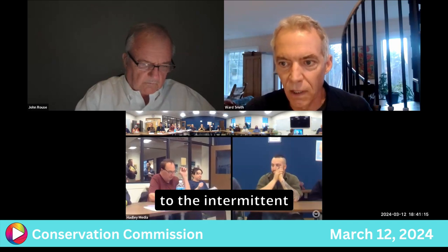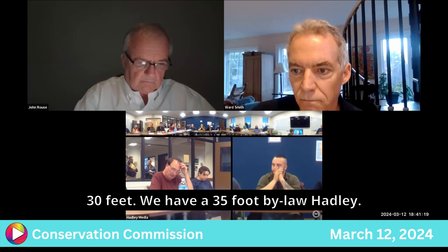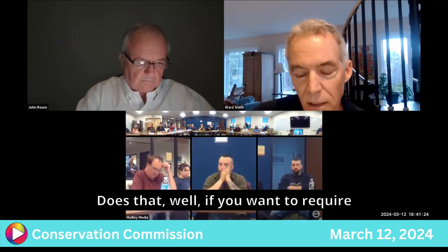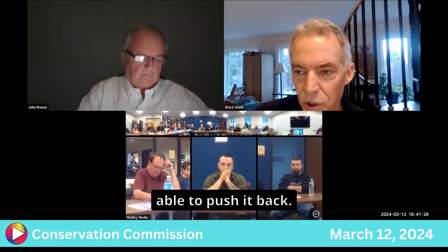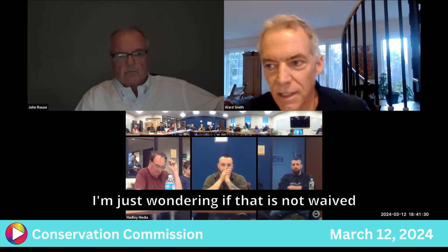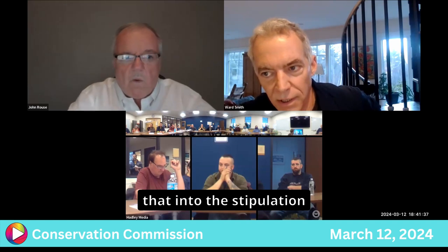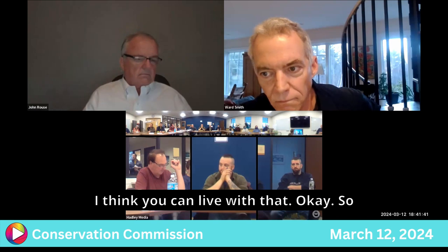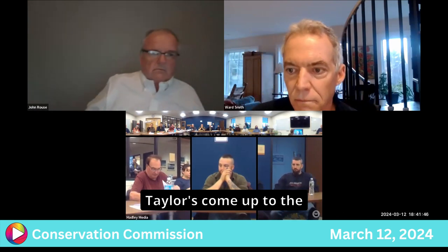How close is it to the intermittent stream, the closest part? 30 feet. We have a 35 foot bylaw in Hadley. Well, if you want to require it to be 35 feet, I think you might be able to push it back. I'm just wondering if that is not waived for agricultural projects. No, it is not. Okay. If you want to put that as a stipulation that it's 35 feet and no closer, I think you can live with that. Okay.